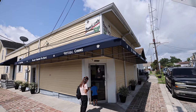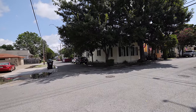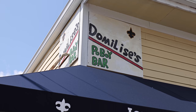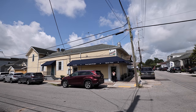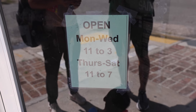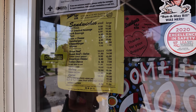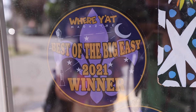I love all the restaurants, all the food spots tucked within the neighborhoods in New Orleans. The next place that we're having a po' boy is Domalice's. They started in 1924. That's 100 years of po' boys. This is an old school spot. They're known for their fried shrimp po' boys and probably all other po' boys as well. But I love the location. It's a historic dining destination and it's just a beautiful place. Let's go try our next po' boy.